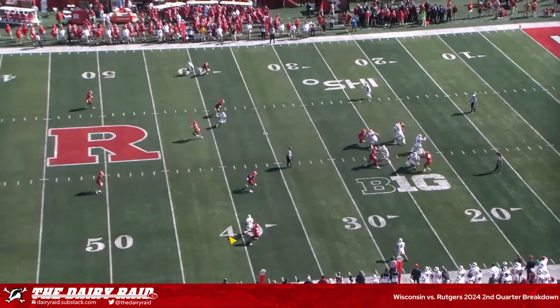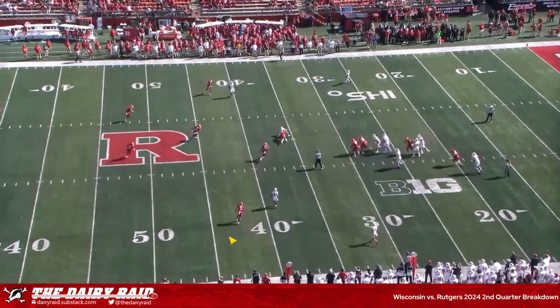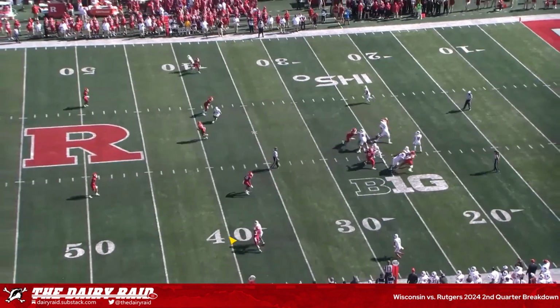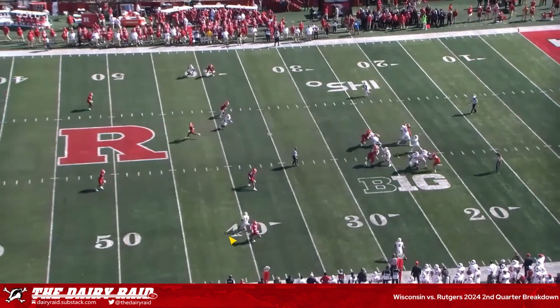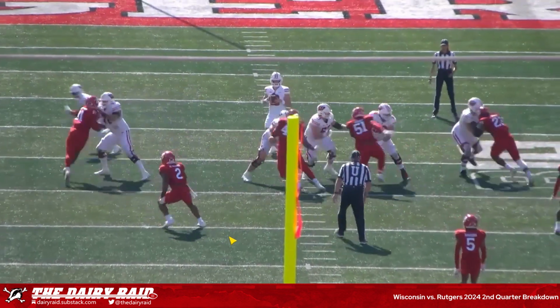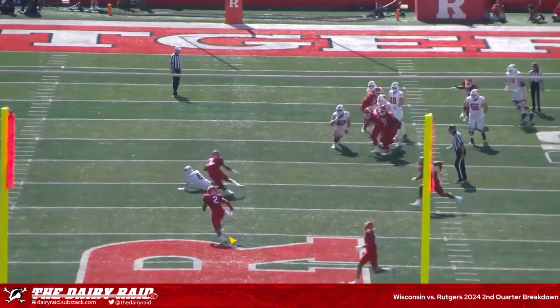I'm going to take a couple shots here. Okay, quick. Oh, we got to catch that. No reason to not catch this. Right read. Running inside curl, outside curl, to the flat. Bubble, excuse me. It's right between the numbers. Doesn't get much more pitch and catch than this. Boom.